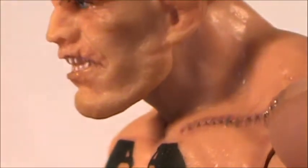There's a little bit of dirt that's supposed to be there. I don't know if you can kind of pick it up. Even just where he shaves his head, and the grime from being in Arkham City. It's just done exceptionally well.